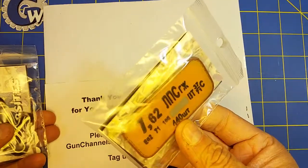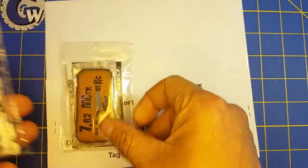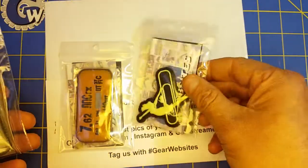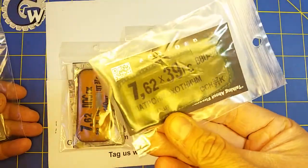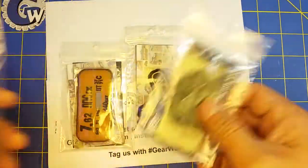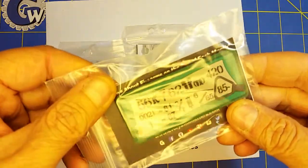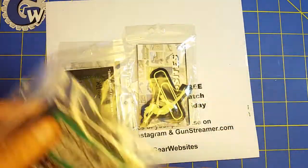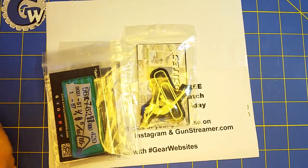Somebody got one of the PVC 762 by 39 or 762 by 54R spam cans. They got the glow in the dark stripper clips. We're down to just a few of those anymore. One of the woven 762 by 39 stripper clips, and then the new 762 by 39 Chinese stripper clip. So that's awesome. Now it's free patch Friday, so boom, they're going to get a patch for that.